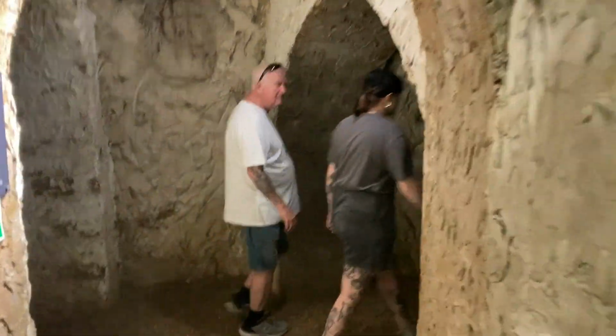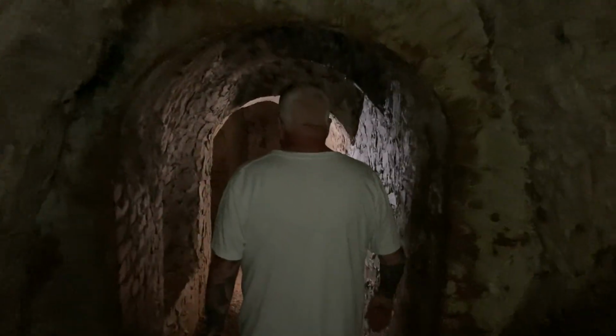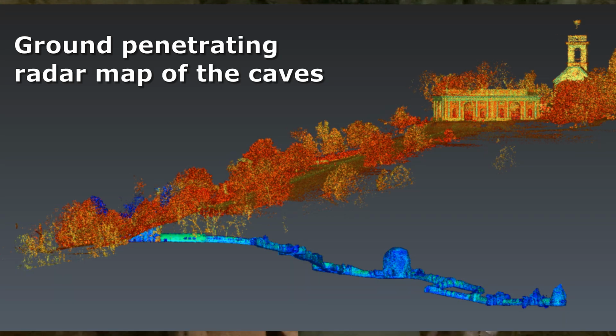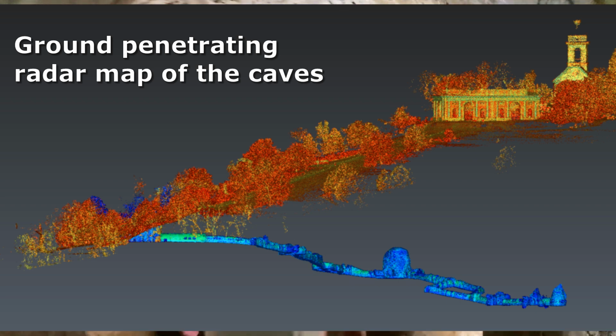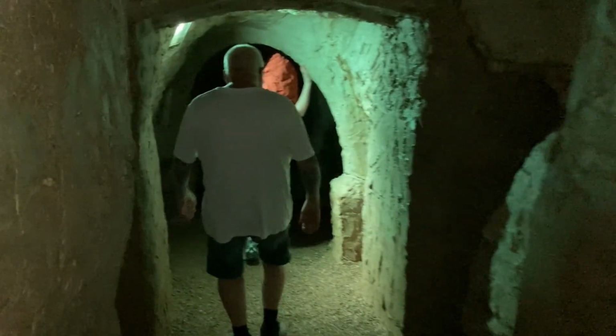Yeah, I'll go this way. I'll not go see them, my knees are not up to it. You're starting to get a sense now of how deep these caves go into the hill. It's really quite deep, and the tunnels are going downwards as well. So we're going deeper as well. Oh, this is tight. Look at this down through here.